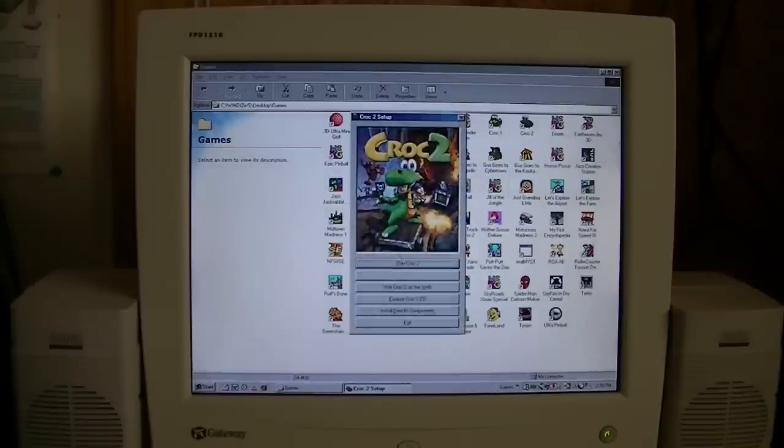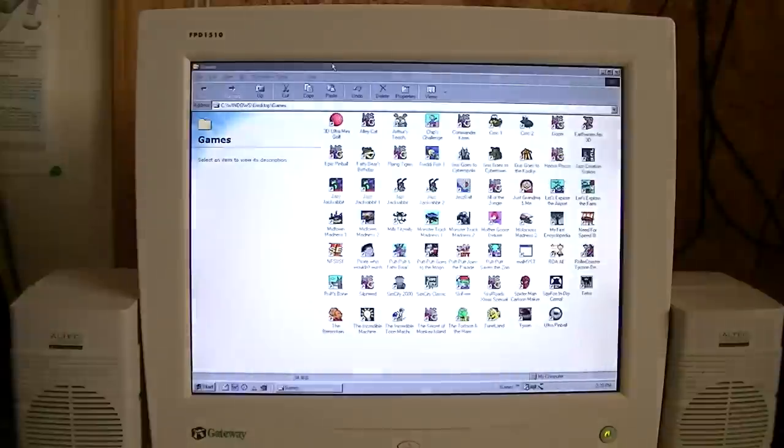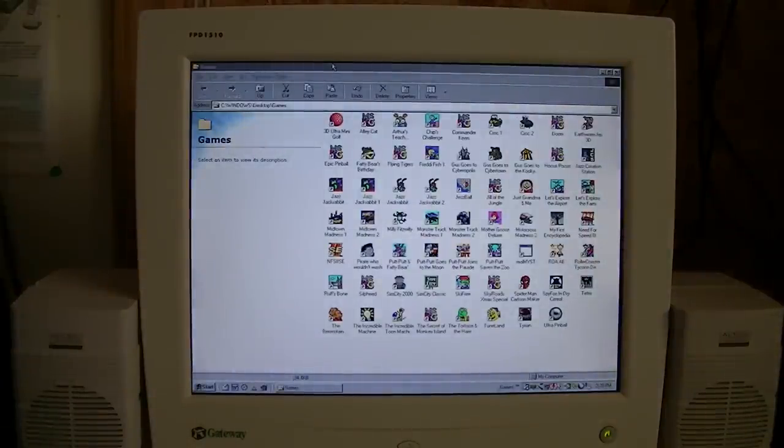This is a game that I found out about a few years ago via The Flying Scotsman, Croc 2. I believe this was originally intended for the Sony PlayStation. And I just realized I don't have a gamepad hooked up to this, so this may get a little interesting. Is it going to load?